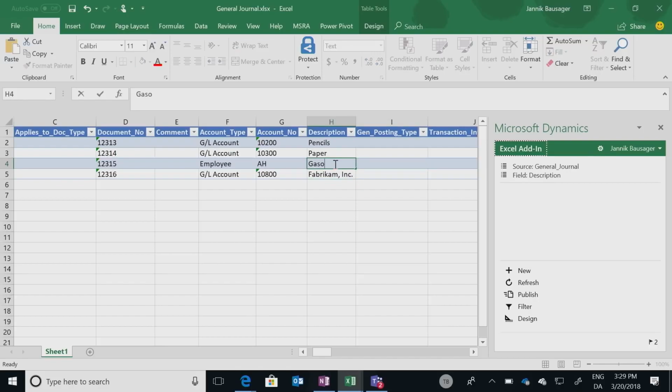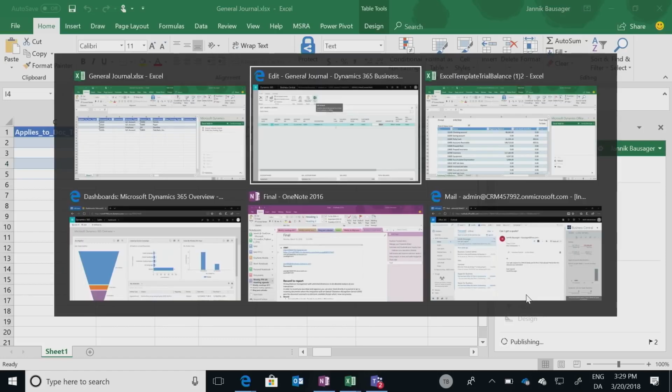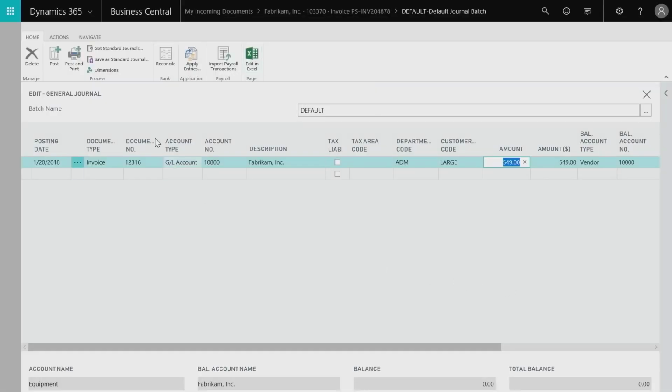So we give you the option basically to have a choice of whether you want to work within Business Central, or maybe you're more familiar or have users that are more familiar with Excel, and they can now continue the work within Excel and do the changes there. And once that is done, they can go ahead and publish those changes back to Business Central. Now we've recorded the entries. Let's jump back and continue from here.